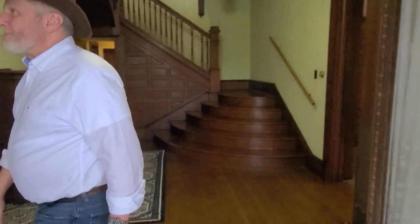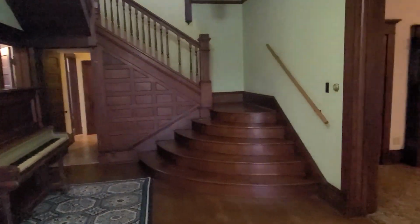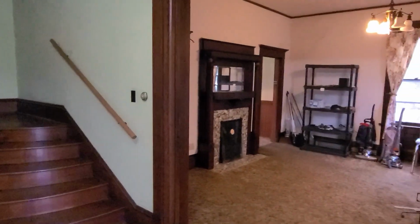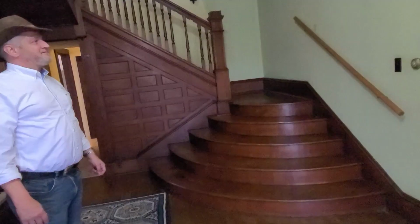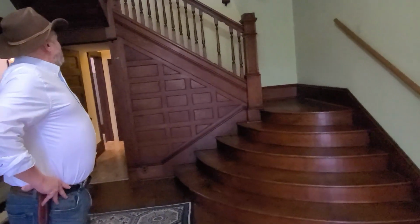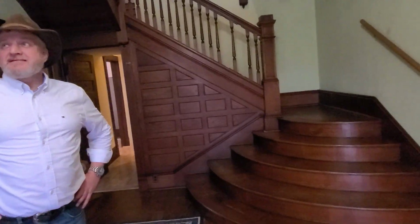Oh, I've been wanting you to see this for some time. When I look at the website, it's just beautiful. Wow. Look at the oak flooring. That is incredible. Look at all that natural oak.